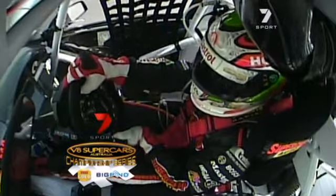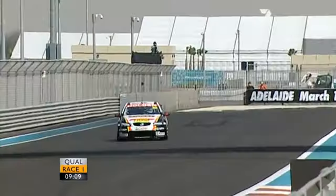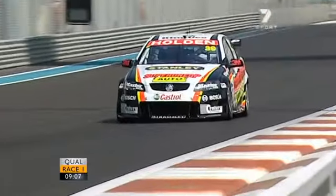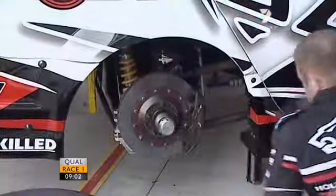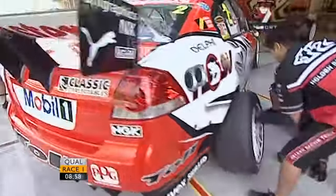Well, let's head down, and flat out we go. Russell Ingall piloting the Super Cheap Auto entry, brand new car to start the season. One of 6 brand spankers this weekend. His new teammate Greg Murphy won't be here this weekend, so he'll have his team boss next to him in car 51, Paul Morris. Garth Tander is in pit lane.